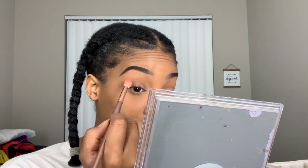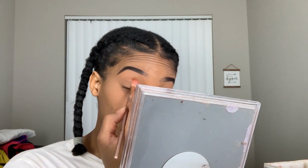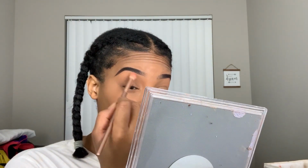So I have already primed my eyes and put concealer on and set it. This is disgusting, but my favorite transition color is this one in the Yes Please palette. So I'm gonna take that brush and I'm gonna blend, I'm gonna pat it a little bit just because my concealer isn't set. I feel like I kind of want to set it. I'm gonna set it.